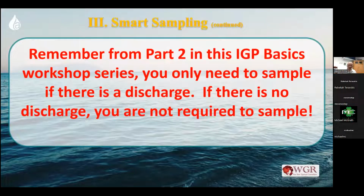Now, with that being said, you definitely want to document that because there are some third parties that are accusing people of not sampling when they should. So you want to document whenever a rain comes. I would recommend having a rain gauge on site, but also, during business hours, especially when it rains heavy, maybe take a picture or make a note that observations were done and no water was discharging from the property, just so that you have a form of insurance against these third parties who like to prey on people.